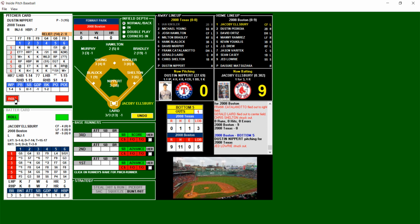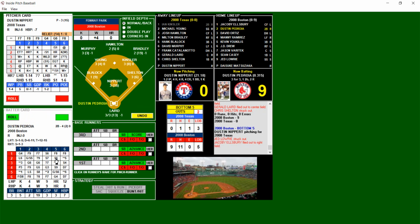And here is the pitch. 5-2, column 5, row 2. Home run on a 1 to 6. The 7 is too high. 5-2, column 5, row 2. It's a fly ball to Bradley. And that's going to be 2 away.